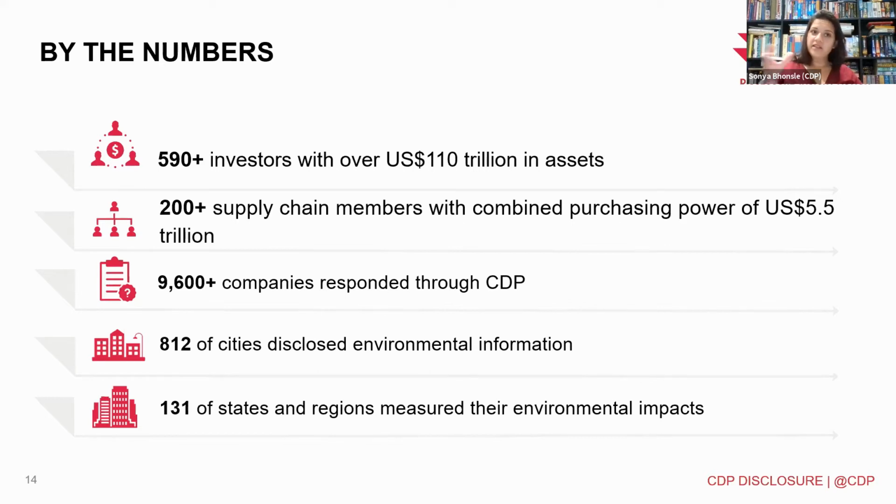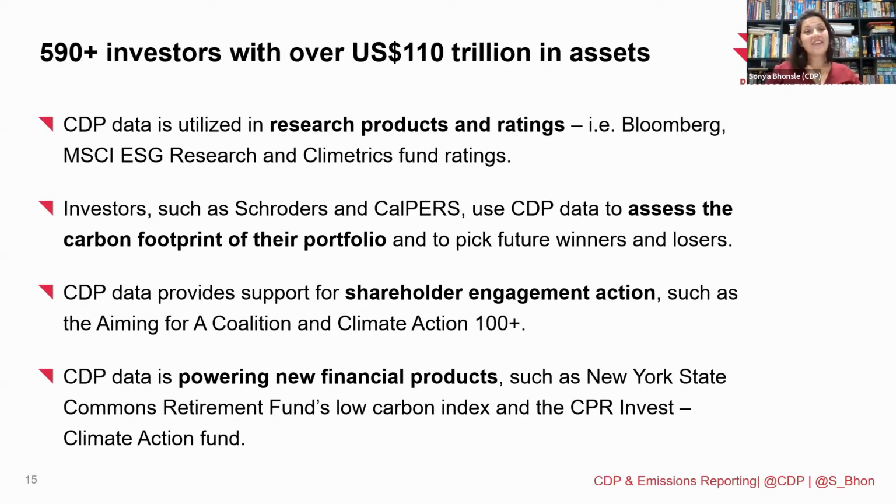So let's quickly dive into, next slide please, the investors, and are they using the data companies report? And particularly, are they using the emissions inventories that the companies are reporting? So the CDP data is utilised in a variety of different ways. It goes into research products and ratings such as Bloomberg, MSCI, ESG for any of the bigger companies out there.